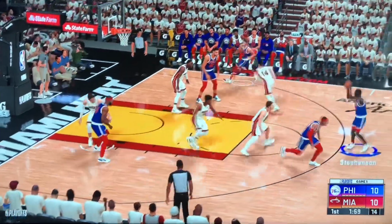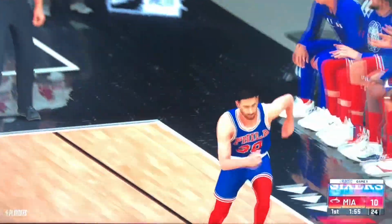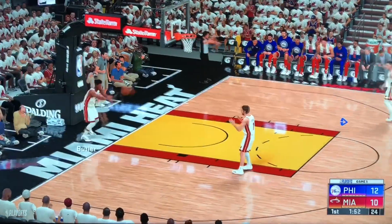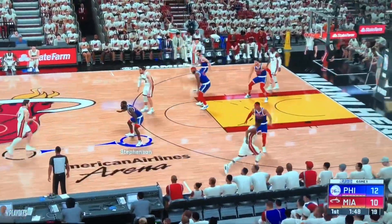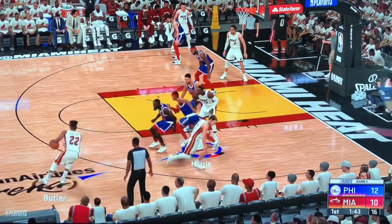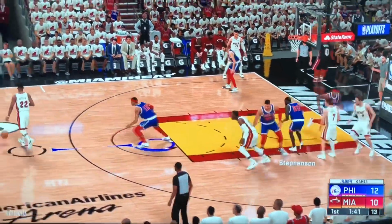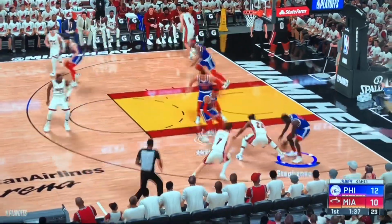And they double up Cousins. Cuts it fly, and that one's good. Korkmaz. Great decision, great find. I mean, draws the double team and passes out of it to create the open look. Dragic dishes to Butler. There's 1:38 left in the first quarter.